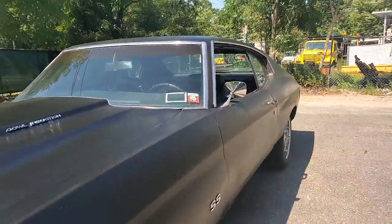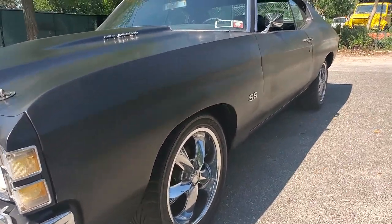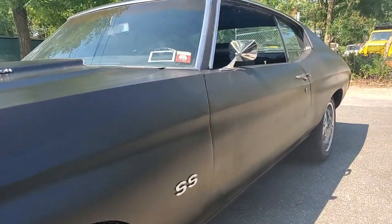Try to get it in the shade too so I can get a better shot of the interior. It keeps washing me out.